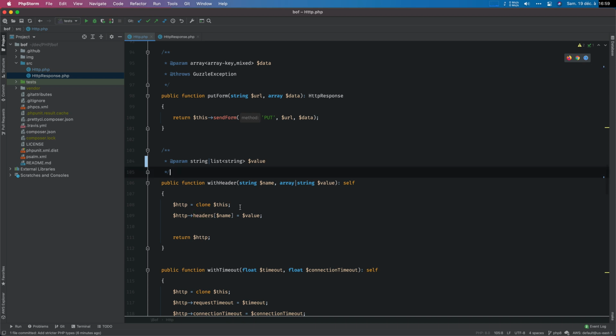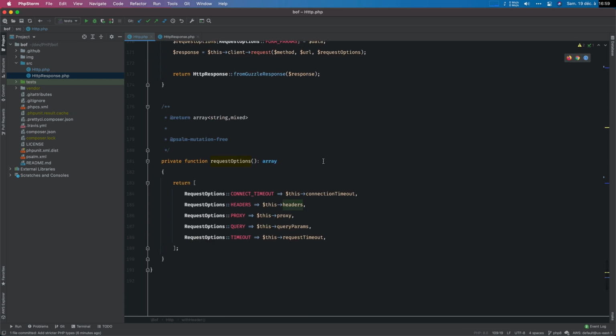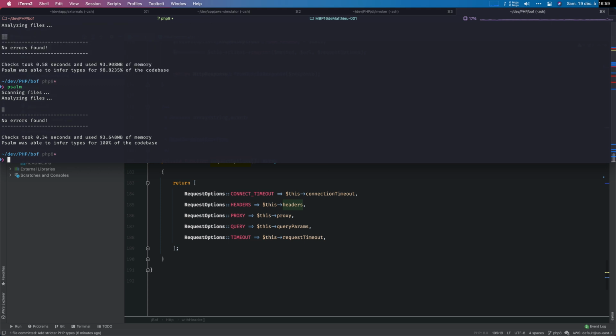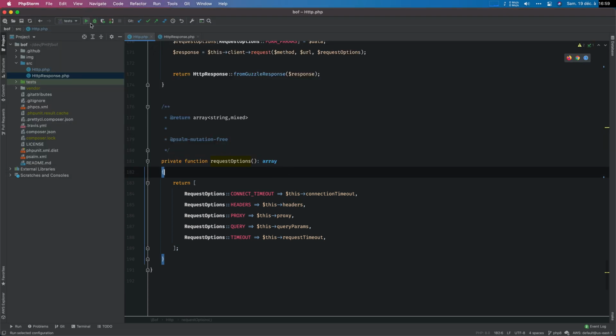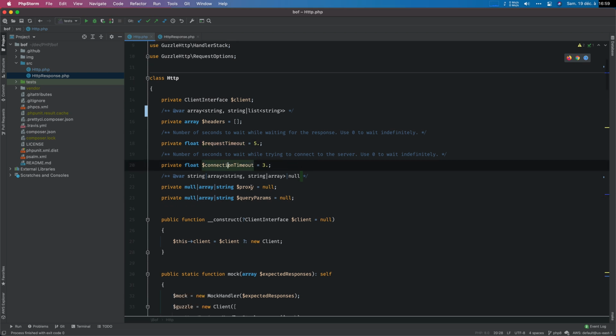Good. And headers are also used here. Okay, all good. Let's run Psalm. Perfect. And test just to make sure, all good. So our headers are properly typed. Now this one is properly typed as well, this one too.